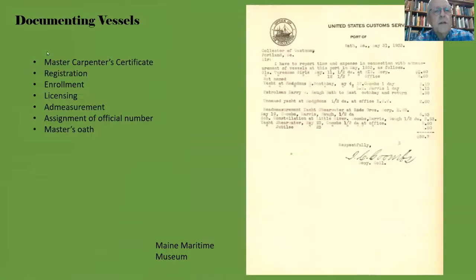Documenting vessels. A new vessel needed to have a certificate of construction signed by the master carpenter or the shipyard owner. And then you had to document your vessel according to what it was going to be used for. Vessels in foreign trade had to fill out registration forms. Vessels in coastal trade within the U.S. had to fill out enrollment forms. Small vessels under 20 tons and engaged in fishing or coastal trade had to fill out a license form.